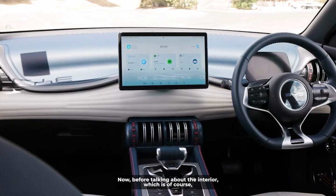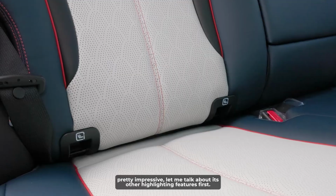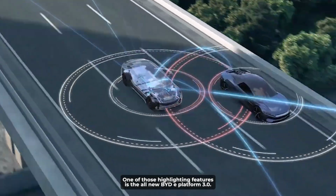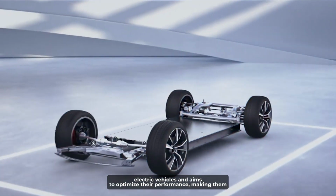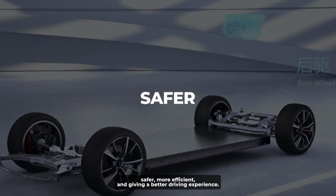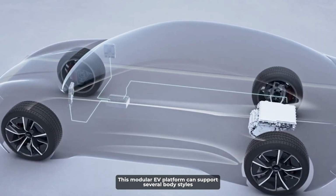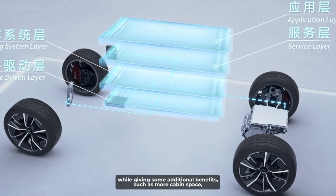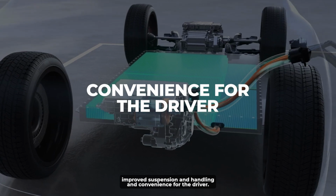Now, before talking about the interior, which is, of course, pretty impressive, let me talk about its other highlighting features first. One of those highlighting features is the all-new BYD e-Platform 3.0. This platform is designed exclusively for pure electric vehicles and aims to optimize their performance, making them safer, more efficient, and giving a better driving experience. This modular EV platform can support several body styles, while giving some additional benefits, such as more cabin space, improved suspension and handling, and convenience for the driver.